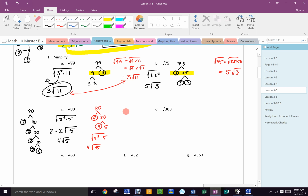Fastest way, you would recognize that the square root of 80 is 16 times 5, because I'm really good with my times tables. I can stop there because that's the square root, right? What's the square root of 16? 4. What did I leave under there? 5. Does everybody see how all three methods work?